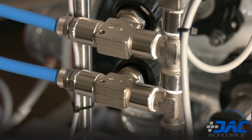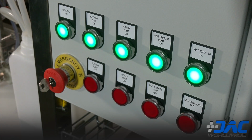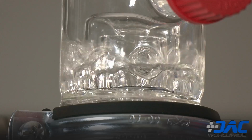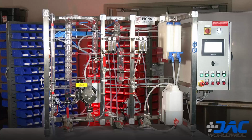From its innovative design to practical application, Pignat's continuous distillation training system sets the standard in educating future engineers on the complexities of distillation. Discover the science that drives chemical separation, shaping the industries of tomorrow. Pignat, where precision meets performance in distillation education.